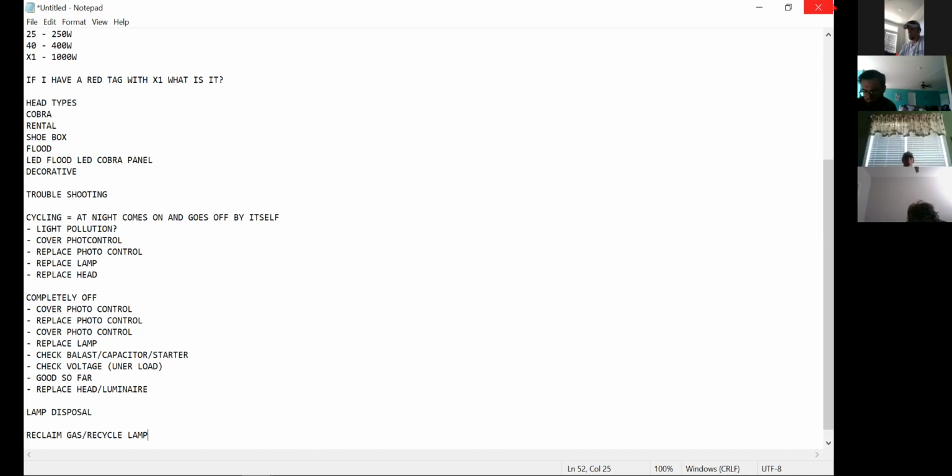Correct. You're not having to do any work as far as reclaiming gas or all that kind of stuff. Other people take care of that, but they do not like to see a bunch of busted lamps on the back of your truck or at the service center where you're supposed to put them. Correct. Okay.